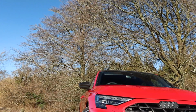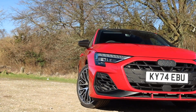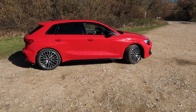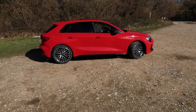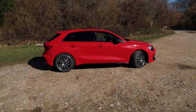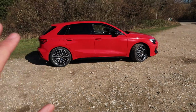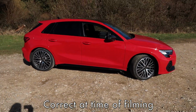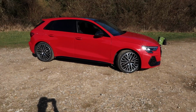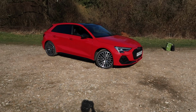But could you daily this car? Yes, but the fact that you can't have the adaptive dampers as an option is, in my opinion, quite disappointing. If you want the adaptive dampers, you have to go for the Vorsprung, which give or take is £5,500 more than the base car, if I'm not mistaken. So yeah, a bit cheeky that Audi have basically gone, well, if you want adaptive dampers, you'll have to go for the Vorsprung. But yeah, that is my humble opinion.